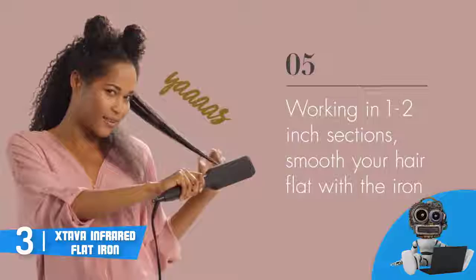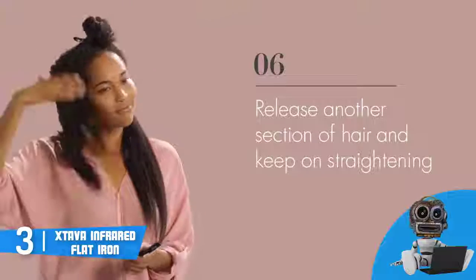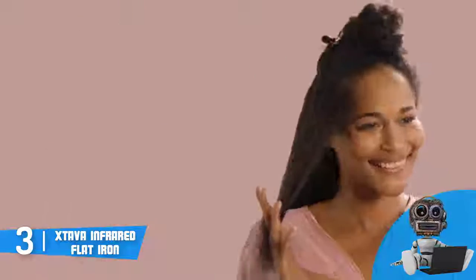Earlier, I talked about how important I think the auto shut-off feature is. Well, thankfully this device has a 60-minute auto shut-off feature which will reduce the risk of any undesirable accidents.